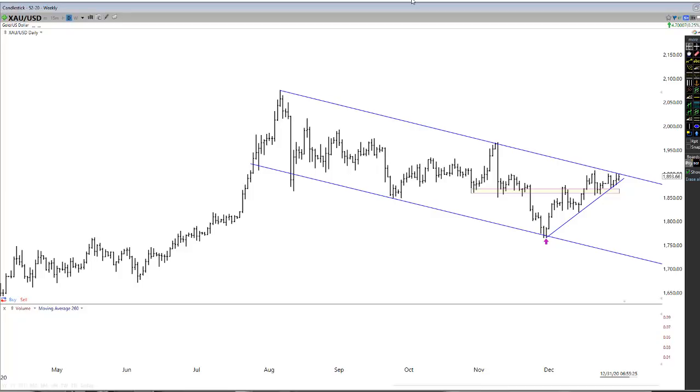The first training is all about an amazing, powerful pattern on gold that sees a lot more upside, plus also the gold stocks, silver stocks, and mining stocks. That's the second training you're going to see in today's video. So I really hope this here, if you have seen this before, is just a great refresher to help you get started as well.